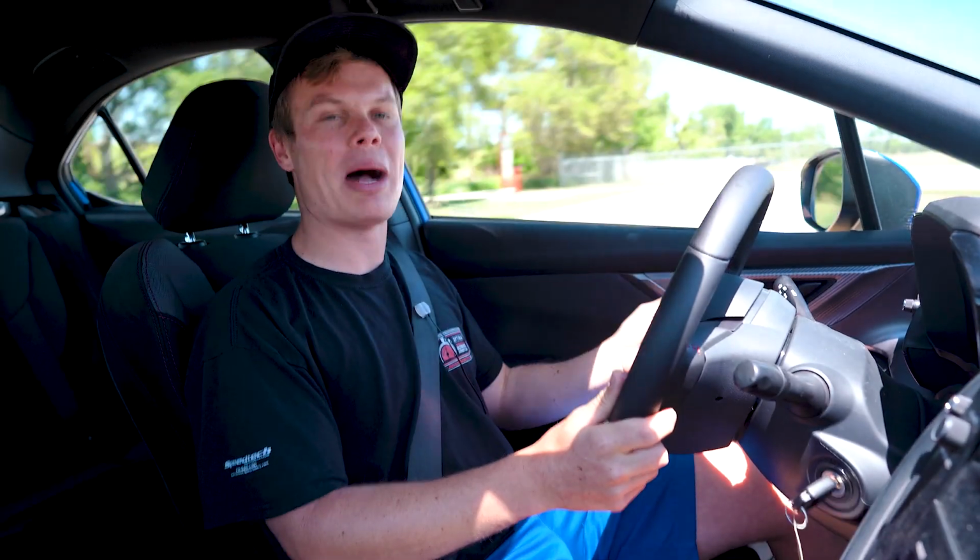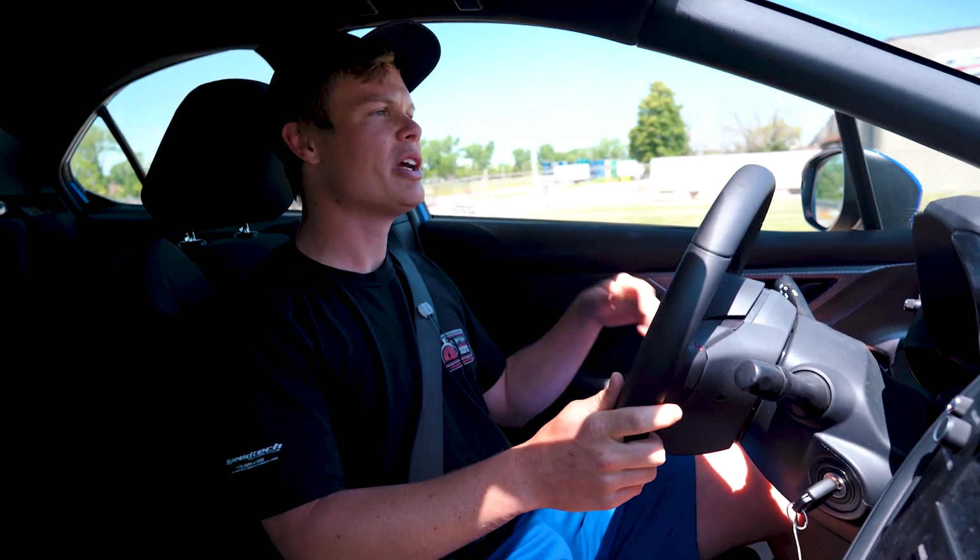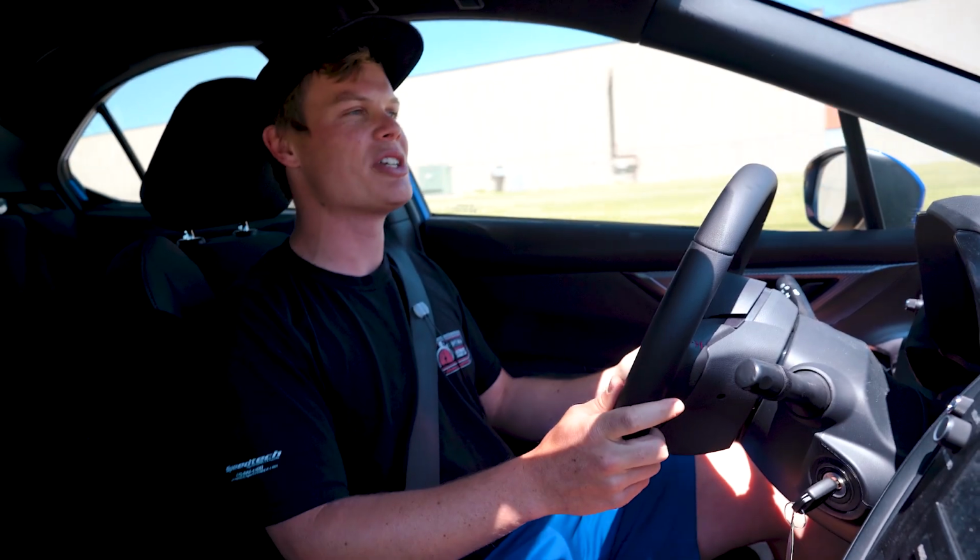This thing makes all the pops and bangs when you rev it out and when you downshift. So if you enjoy exhaust that can be quiet when you're just getting around the neighborhood, but can also be loud when you're getting on it, this might be the perfect system for you.